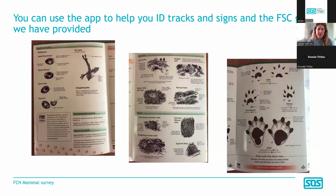You can use the app to help you ID tracks and signs, and also an FSC field guide that's provided to the university as well. So if you want to have a look at different footprints or different signs, there are some really handy guides, both on paper and also online you can have a look for. And the app will also help you give some ID suggestions.